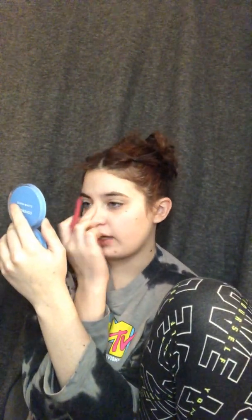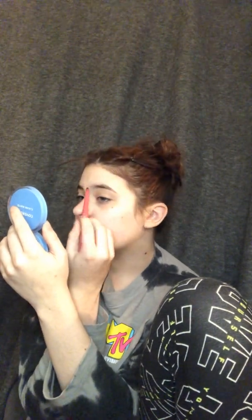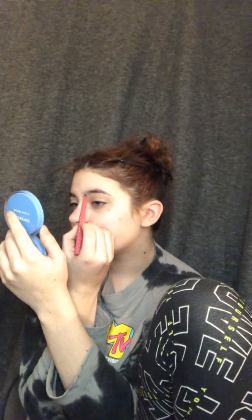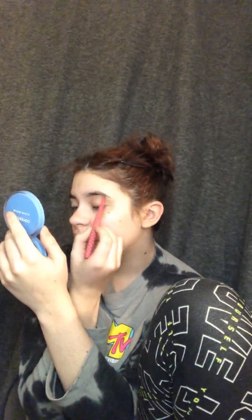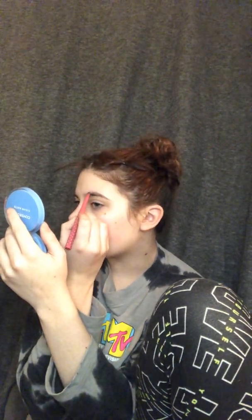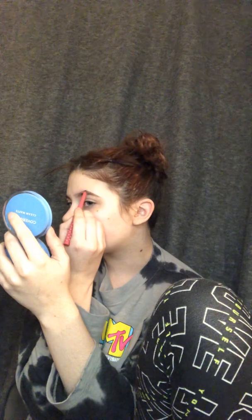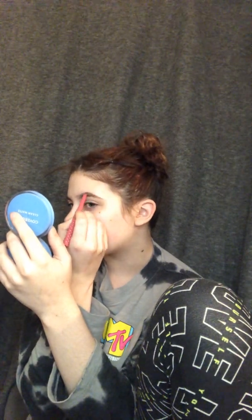So, how I fill in my eyebrows, there's moisturizer on my nose that's not rubbed in, anyway, is I draw a line underneath the eyebrow. Very lightly. And then I go to the top of the eyebrow and I just start where the eyebrow is the darkest. And I go from that part all the way to the tail, following the natural arch of my eyebrow.